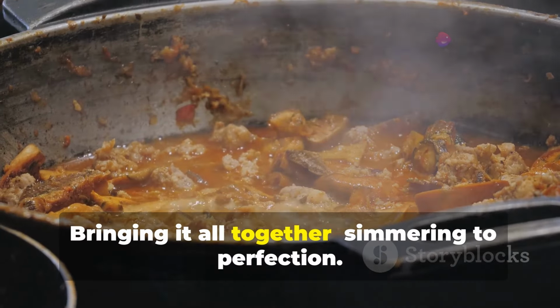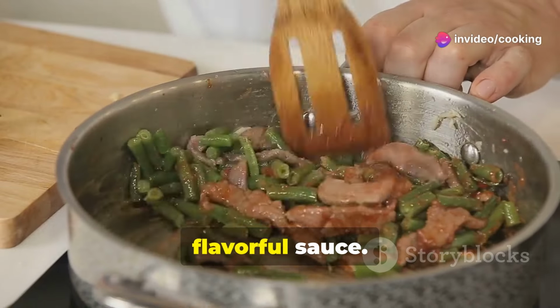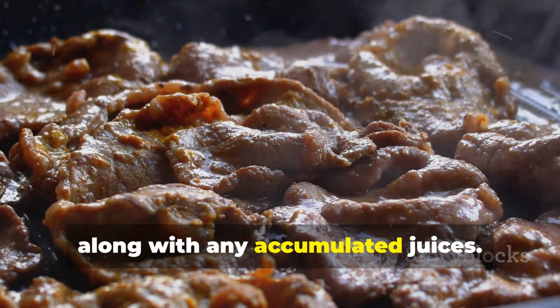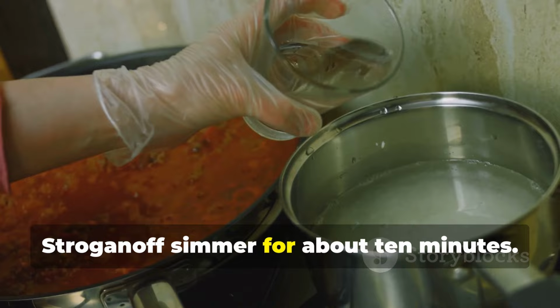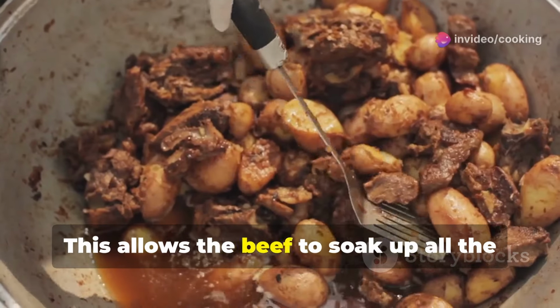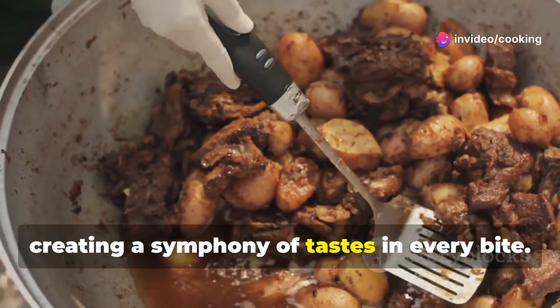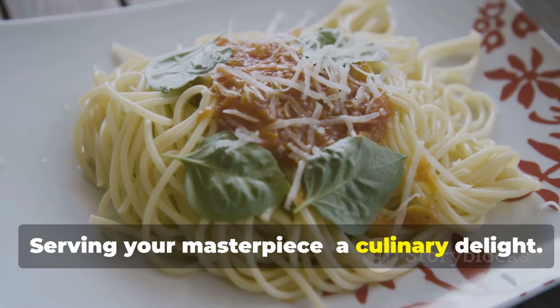Bringing it all together, simmering to perfection. It's time to reunite our beef with the flavorful sauce. Gently return the cooked beef strips to the skillet along with any accumulated juices. Reduce the heat to low and let the stroganoff simmer for about 10 minutes. This allows the beef to soak up all the wonderful flavors of the sauce, creating a symphony of tastes in every bite.